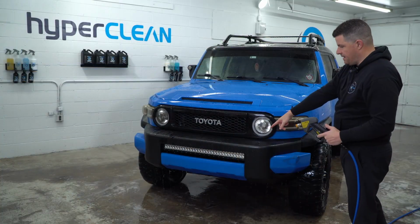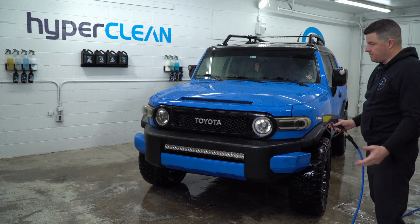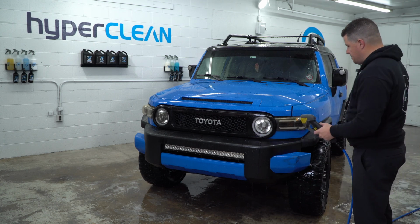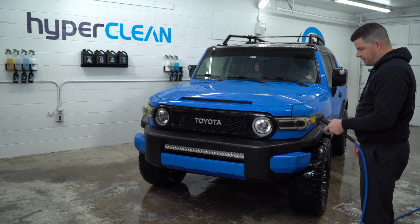You can see even here on the plastics, look, it's already water behavior right on the plastic. That's the reason to spray it down. Grill's got some protection now. These lights have seen better days, but it's nice to have some protection on all this.